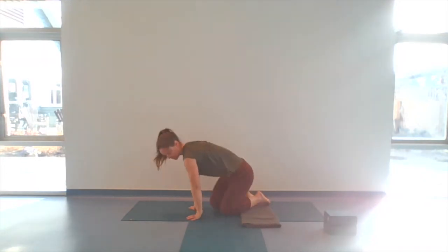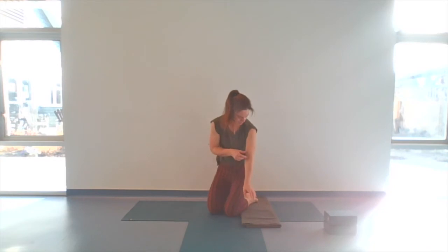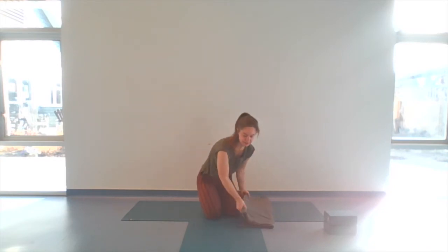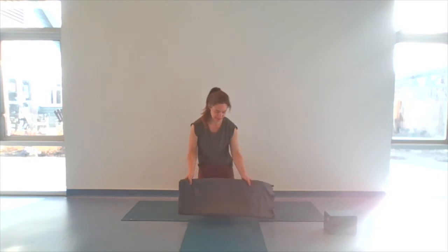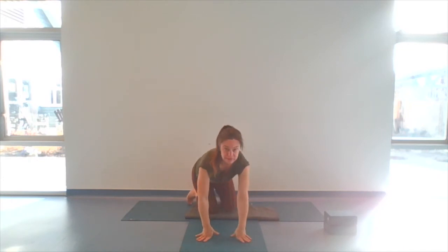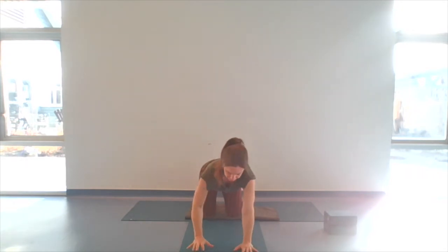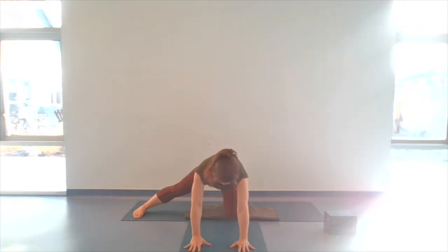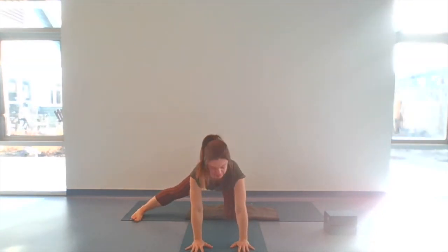So I'd like to do one more movement from tabletop, and I'll switch the view once so that it is easier to see what I'm up to. But I'm going to start by facing you. And again, support under those knees is great. Let's bring maybe the right leg out to the side. And we can adjust here as need be, so more support for that bent knee.